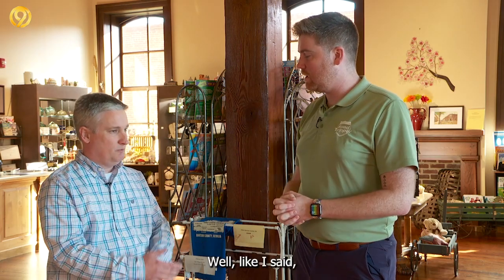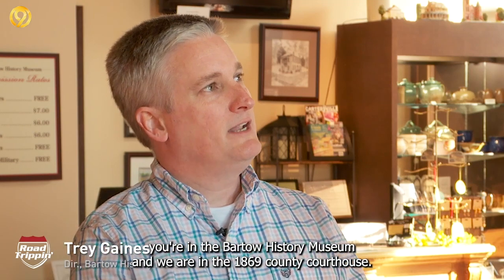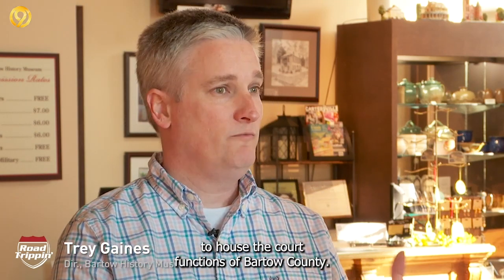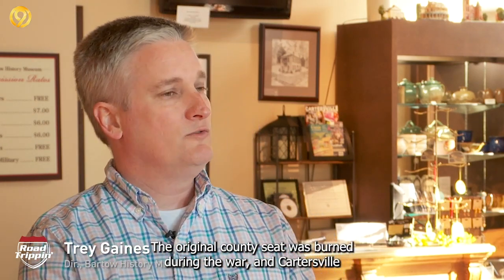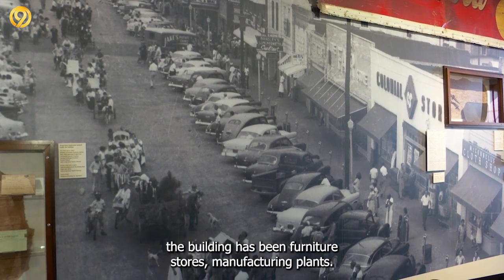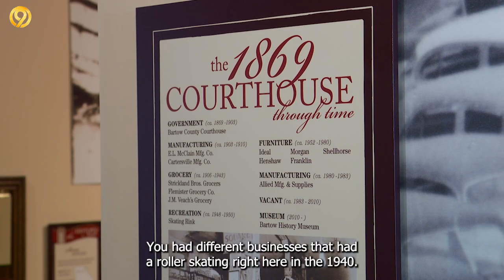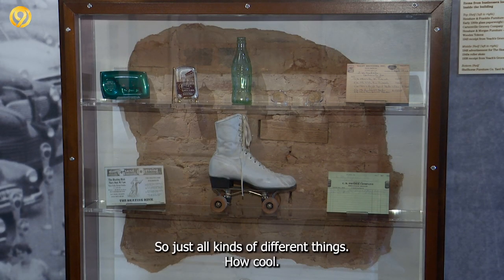Sure, absolutely. Like you said, you're in the Bartow History Museum, and we are in the 1869 County Courthouse. This building was built just after the Civil War to house the court functions of Bartow County. The original county seat was burned during the war, and Cartersville became that seat, and we built this building. The courthouse ceased here in 1903, and since then the building has been furniture stores, manufacturing plants, different businesses. It had a roller skating rink here in the 1940s, so just all kinds of different things.